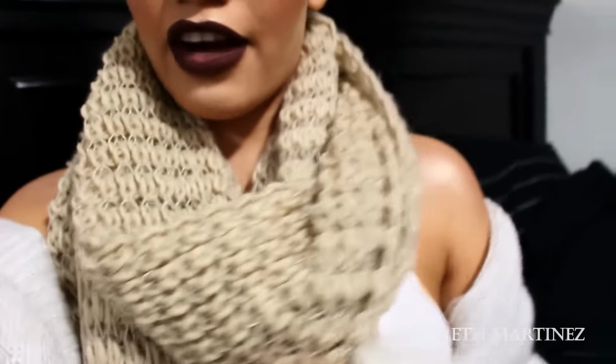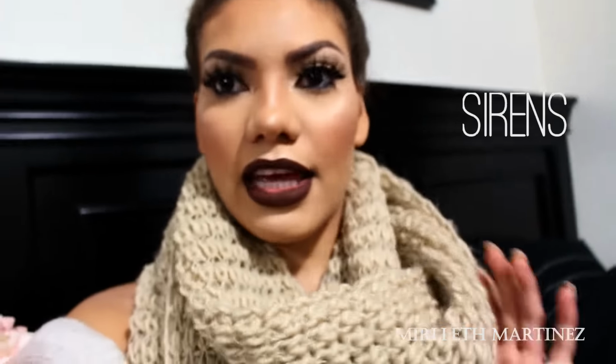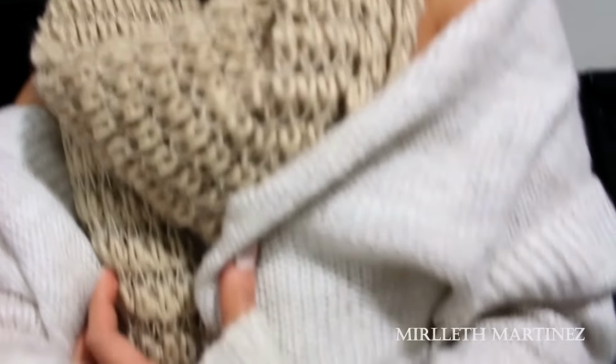You guys, for the outfit, it's gonna be vlog style. I want to let you know that this scarf, I got it from this store here in Canada called Sirens, and it cost me $5 with tax. It's so cheap. And the cardigan that I'm wearing is from Forever 21.